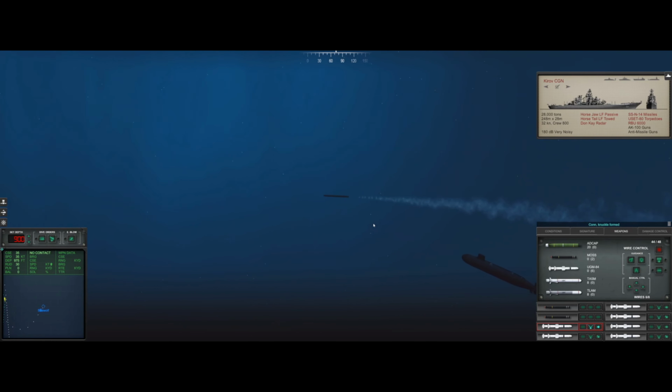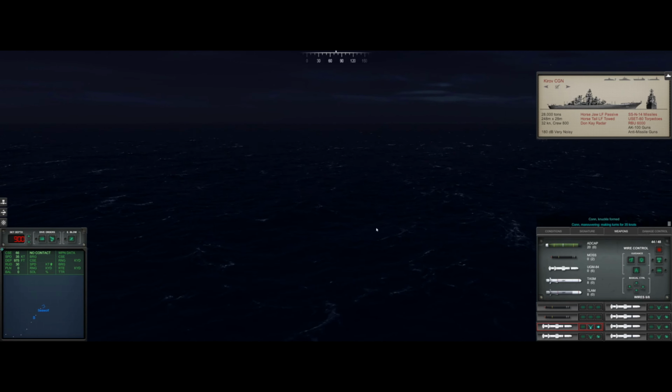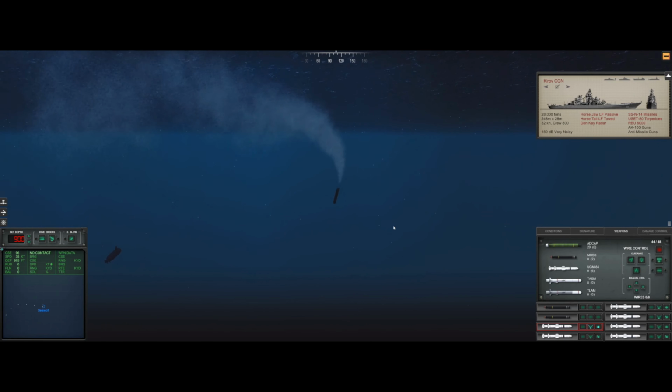Fine, I'm going to actually turn east away from it, put a bit more depth, a bit more distance even. There we go. So I'm heading more or less due east. So it's going to swing round. It may pick me up, and if it does, it will chase me. But I've got that. I'm already at 35 knots. Yeah, it's picked me up.